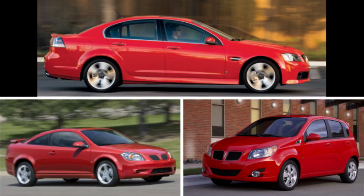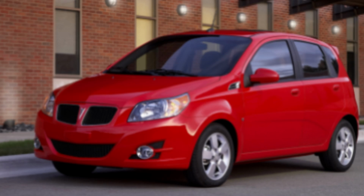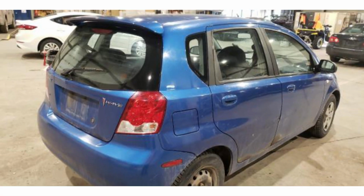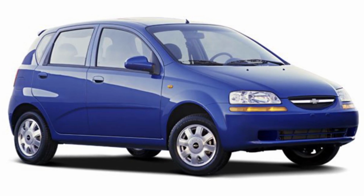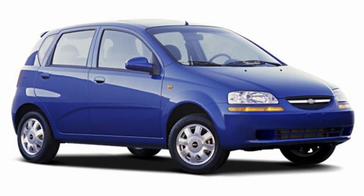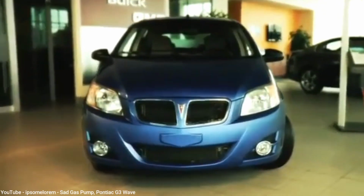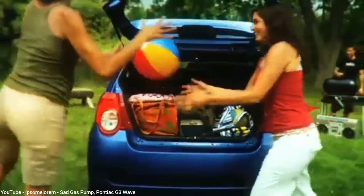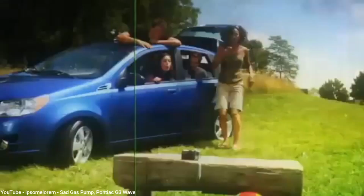But the worst of them all has to be the G3, which also debuted in 2007. Although it was given the name Wave in Canada, the G3 was simply a rebadged Chevy Aveo, built by Daewoo Motors in Korea. If there was ever a car that proved Pontiac had completely lost their way, and therefore losing their very purpose for existing, the G3 was it.